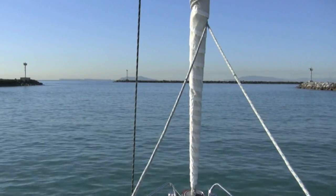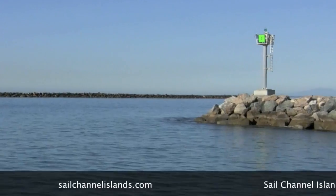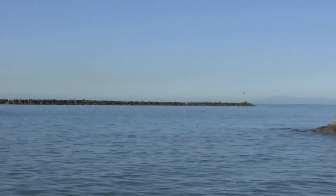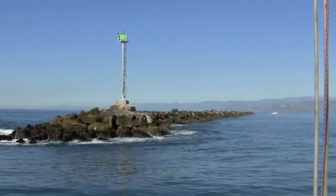Stay parallel to that north jetty. Do not aim for the open water, because other boats have to get in as you're getting out. You can go north or south as you leave. If you go north, go towards the breakwater and get within about 75 feet of it and parallel it out. Again, they're shoaling towards the beach side of this thing.